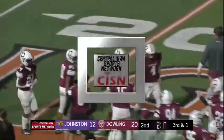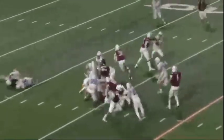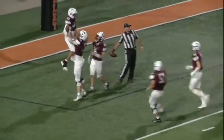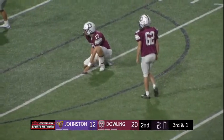Matt? They were bringing a blitz off the left side, and it got picked up by, I believe it was Hank Brown. I can't see if that was Hunter Crutchlow. And then C.J. Phillip got stacked up behind the line of scrimmage, was patient with his feet, patient with his hips, and slid outside and up the alley he went.